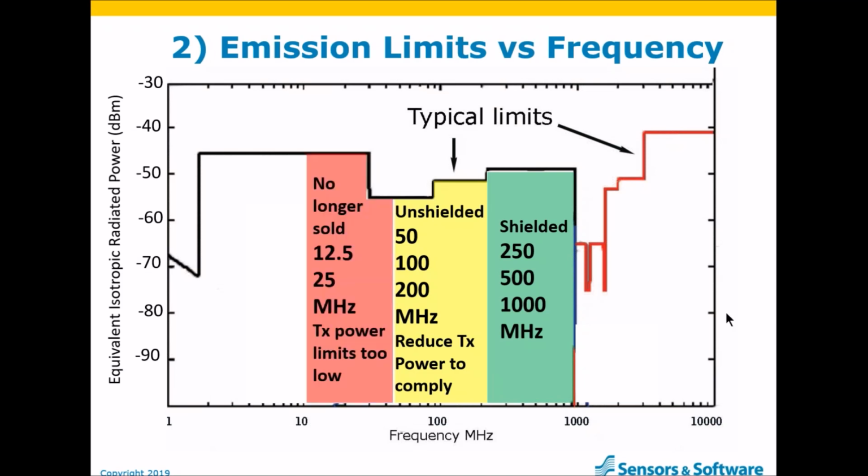Now, Sensors and Software also has 12.5 and 25 megahertz antennas. The result of the regulations is that we no longer sell those antenna frequencies into countries that regulate GPR emissions. The reason is that in order to conform, we would need to drop our GPR transmitter power so low that we could not excite the dipole antennas enough to propagate GPR signals into the subsurface. The data is just not viable. So the idea of increasing GPR penetration depth by increasing the transmitter power is just not going to happen in the current regulatory environment.